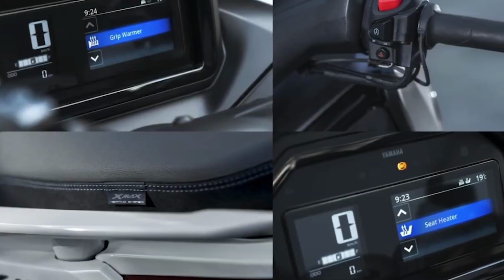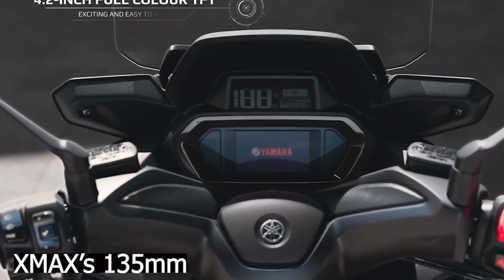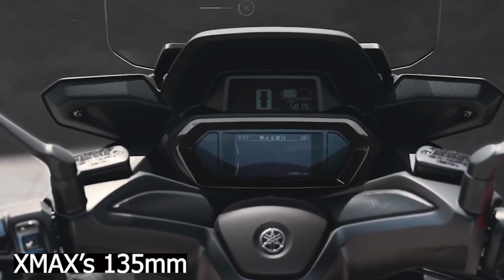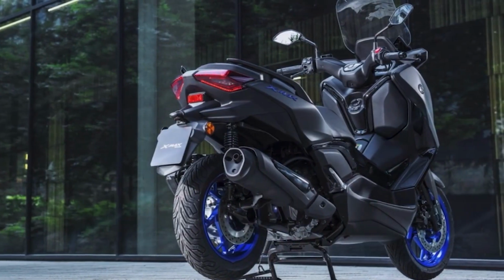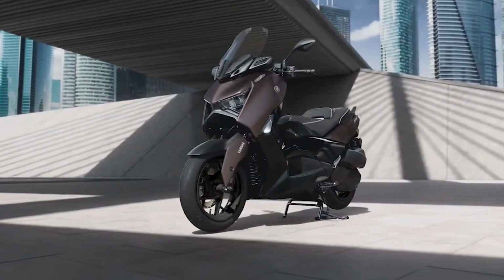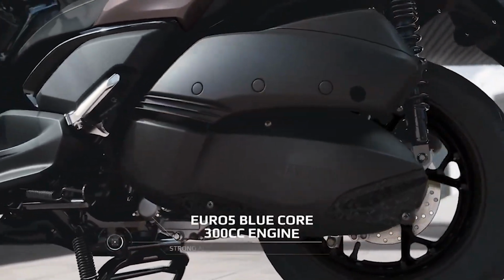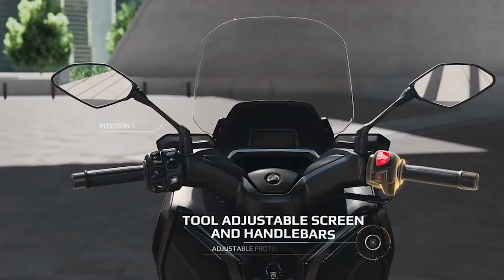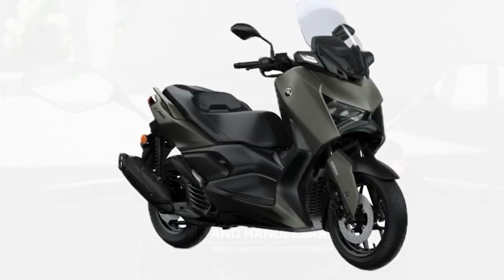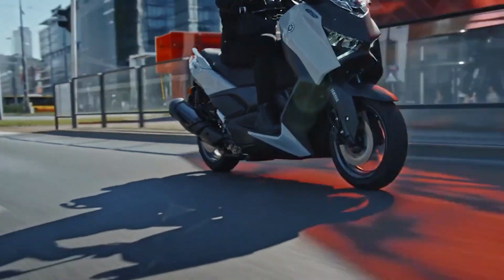Ground clearance? Forza's got 144 millimeters, edging out the XMAX's 135 millimeters, so it might handle rough roads a bit better. Weight-wise, the Forza tips the scales at 182 kilograms, while the XMAX is lighter at 179 kilograms. Both feel solid, but the XMAX's sportier lines might turn more heads, while the Forza's refinement screams sophistication. What do you think? Drop your favorite in the comments.